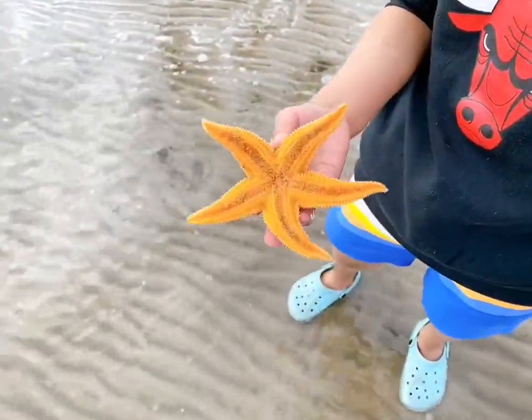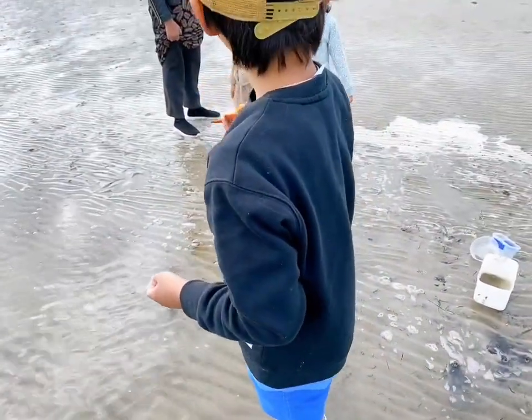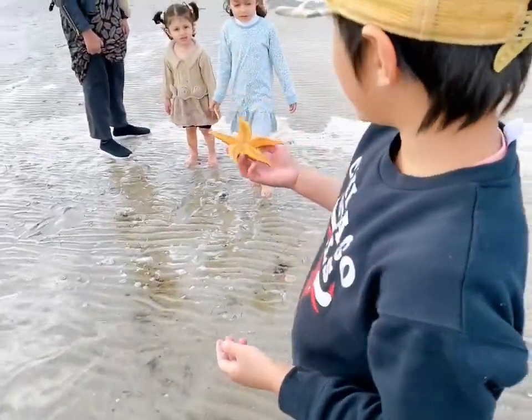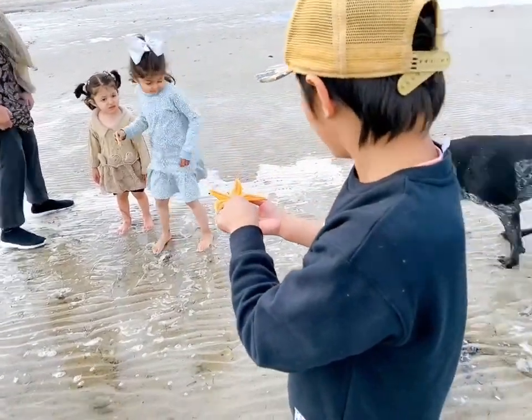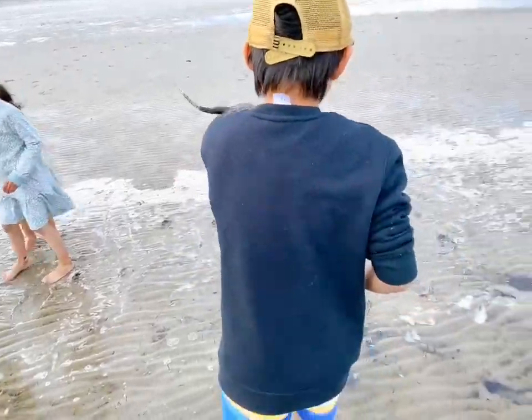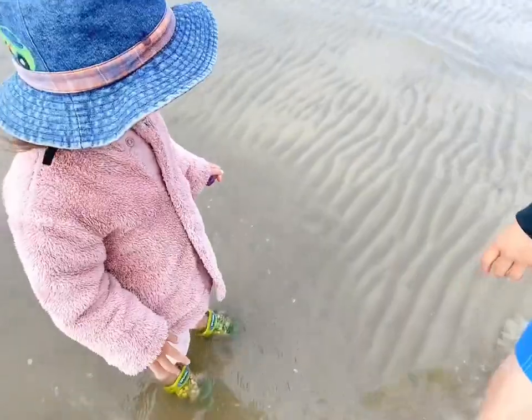Look, Chloe, you want to touch it? Is it thick? No. Not that. No. Still alive. Every time I find one, it's always like that, but see, it's kind of in it. Hey, go away. Oh, careful.